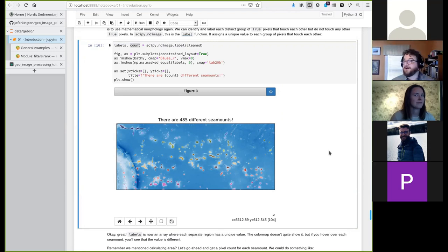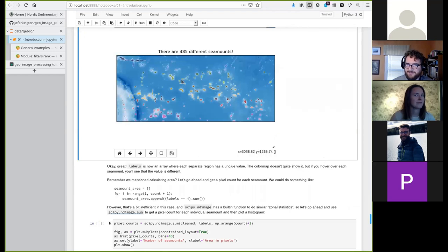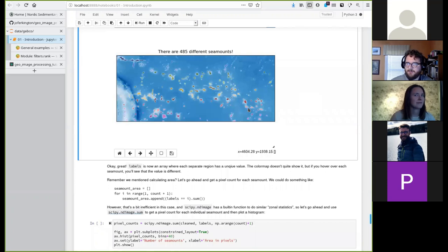This is the sort of thing that pops up a lot. We can talk about doing grain size analysis with this. It's the same idea. You can imagine instead of just counting, you might want to know the size of these. In fact, we'll look at that here. Now that we have each individual region, we can start looking at properties of that region. So let's go ahead and do some of that. We've got a value. This is labels. Each one of these has a unique value.